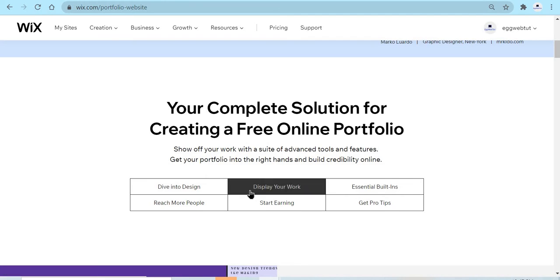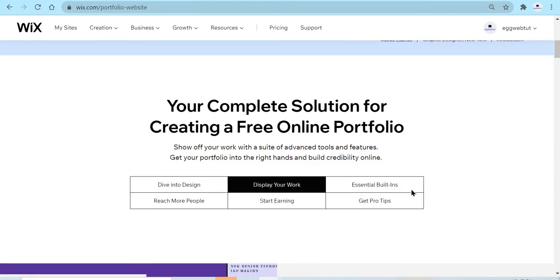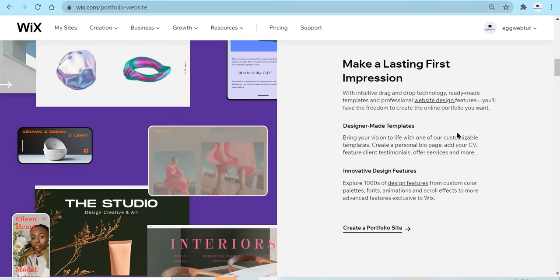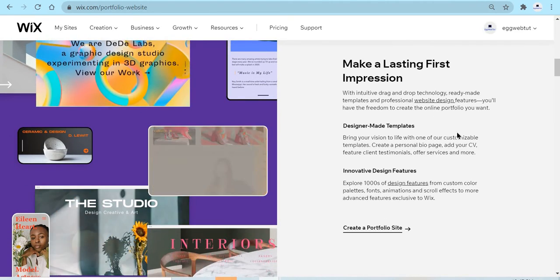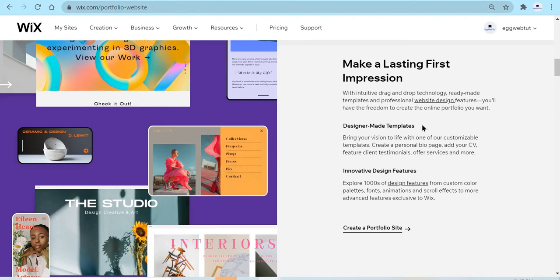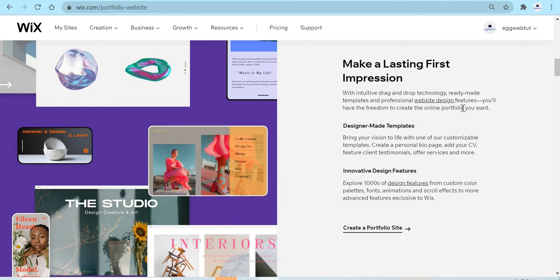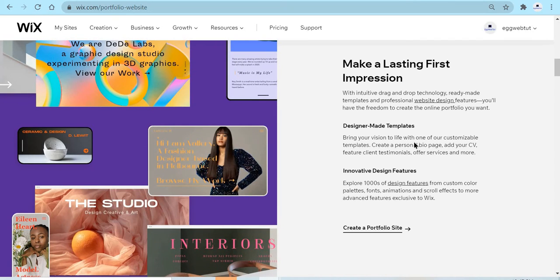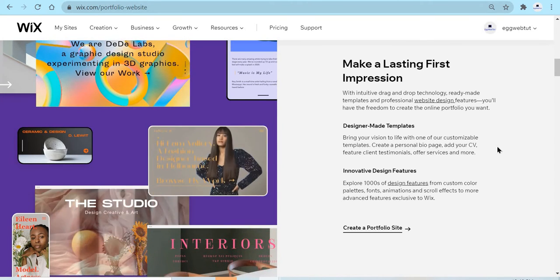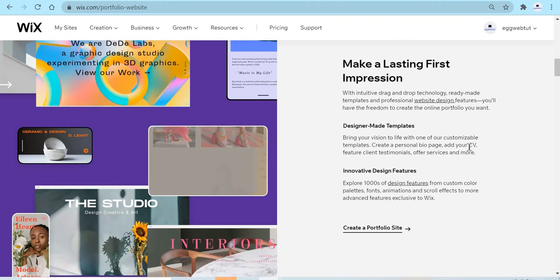So, we have: dive into design, display your work, extension buildings, reach more people, start earning, get pro tips. Make a lasting first impression with intuitive drag and drop technology, premade templates and professional website design features, you will have freedom to create the online portfolio you want. Designer-made templates bring your vision to life. We have customizable templates. Create a personal bio page, add your CV, feature client testimonials, offer services and more.